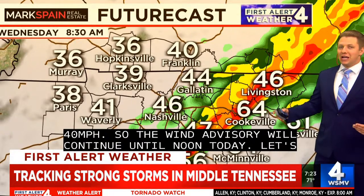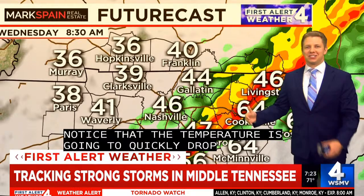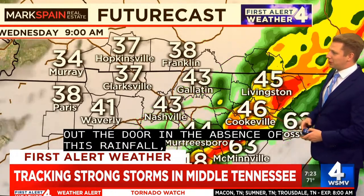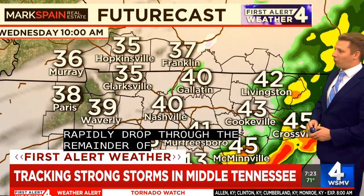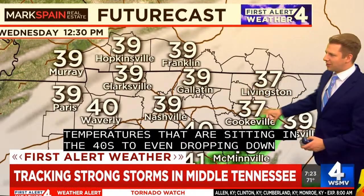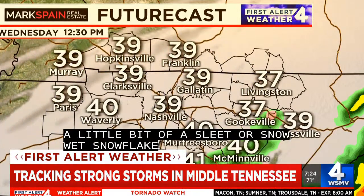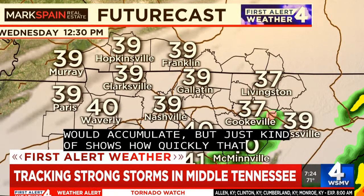Notice that the temperature is going to quickly drop behind all of this through the rest of today. If you're in East Middle Tennessee, stepping out the door in the absence of this rainfall, it feels summer-like. We're in the 60s, but that temperature is going to rapidly drop through the remainder of the morning and into the afternoon, with temperatures sitting in the 40s and even dropping into the 30s. That could very well change some of this over to a sleet or wet snowflake mix. Nothing that would accumulate, but it just shows how quickly that temperature is going to plummet as we go through the remainder of this morning.